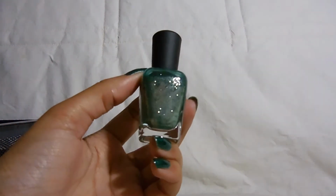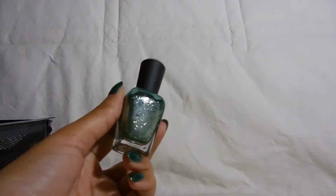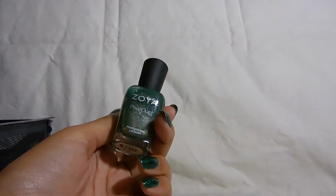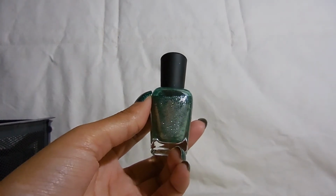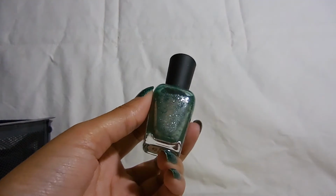This one is Cheetah, which was my first pixie dust, and this was actually my first textured polish. This is what got me into textured polishes. I found this on clearance at Ulta, and I really wanted to get it because it was a Zoya, and the only other Zoya that I had was really horrible, so I really, really wanted this, and I'm so glad that I got it because it's a 1-coater.